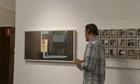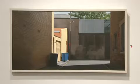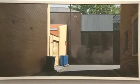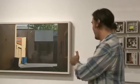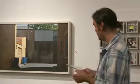I really like this painting because unlike many paintings that are done from photographs, I feel that he's not really limited to the information that the photograph is giving him. He's using it as a starting point to make a satisfying paint structure. Some people use photos just out of convenience. They can't set up in that lane, so they'll take a photo and work from that because it's the most convenient means of doing so.